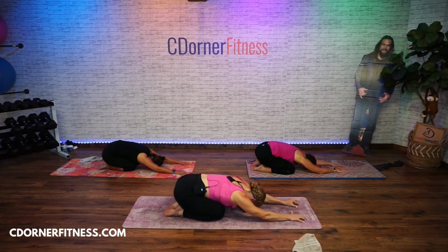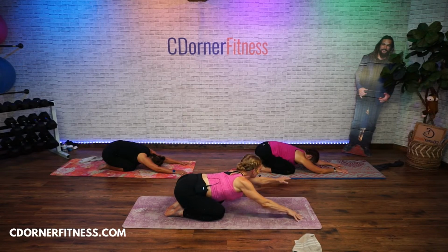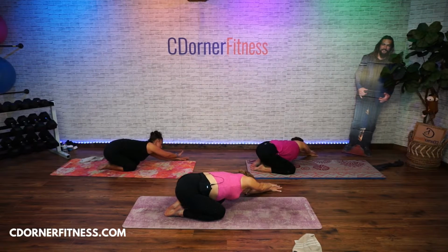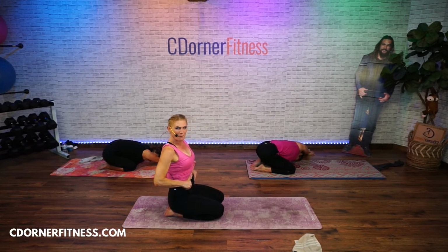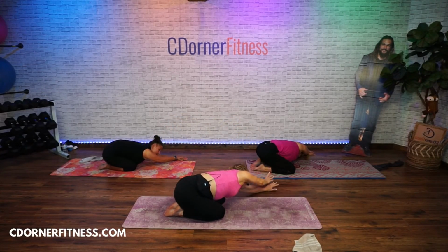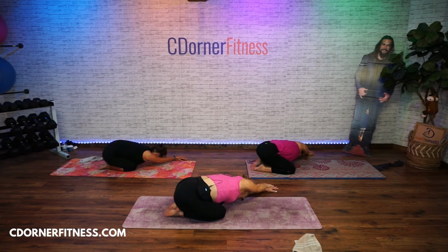Come up a quarter of the way and bring your right arm on a diagonal, and then take your left arm and put it on top and hang out there. Good. So really reaching through the left side of your body. Nice lengthened stretch. Good. And a little bit of a push of your left hip to the left. So maybe lean it off of your leg a little bit. Relax your jaw.